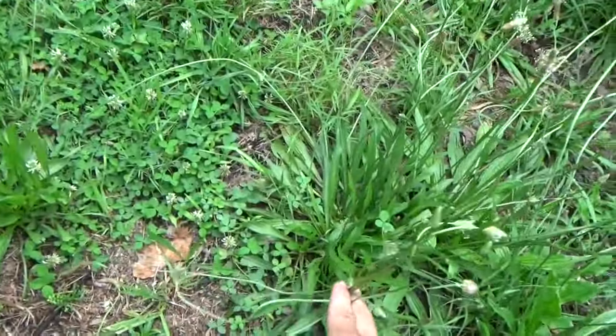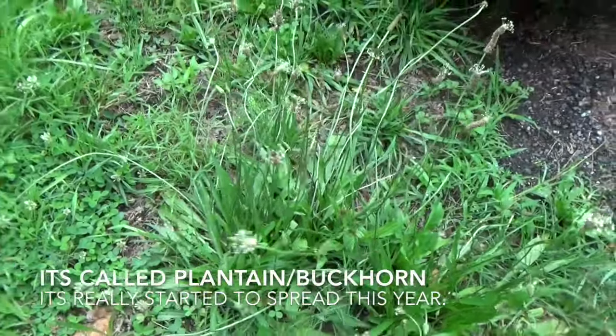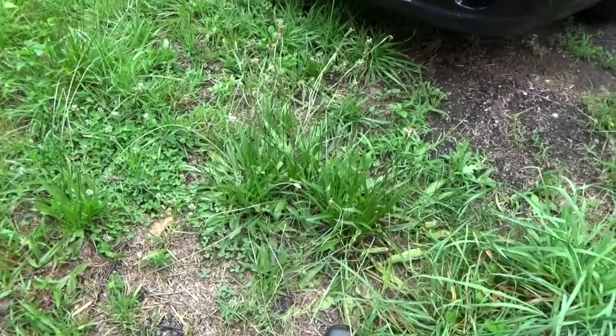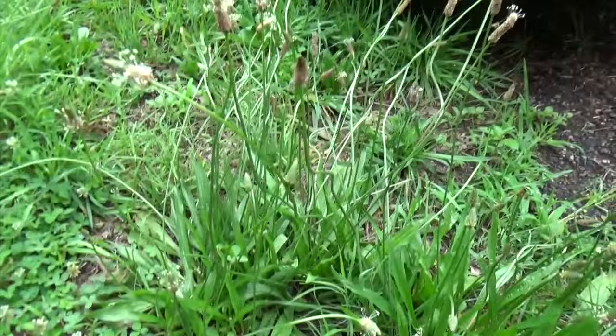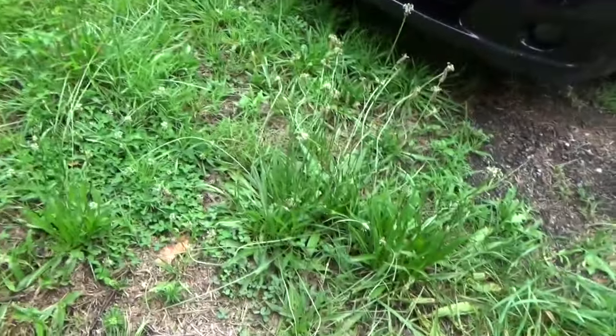Also, I'm gonna tag into this video. This weed is all over my hay field. So, I do know what it is, and I do know that 2,4-D will kill it, but if anybody has any other recommendations on what to kill it with without killing my orchard grass, then that'd be much appreciated. So just leave in the comments, I'll take a look.